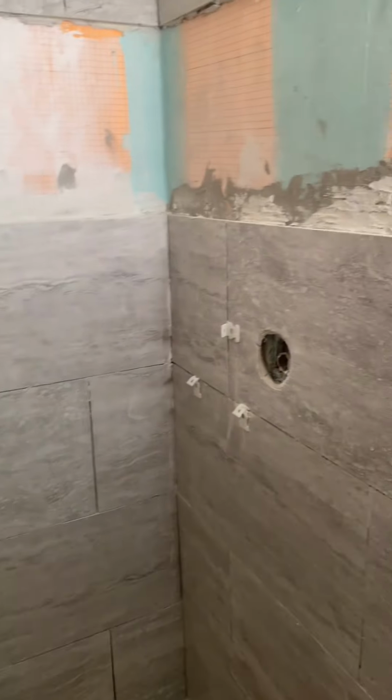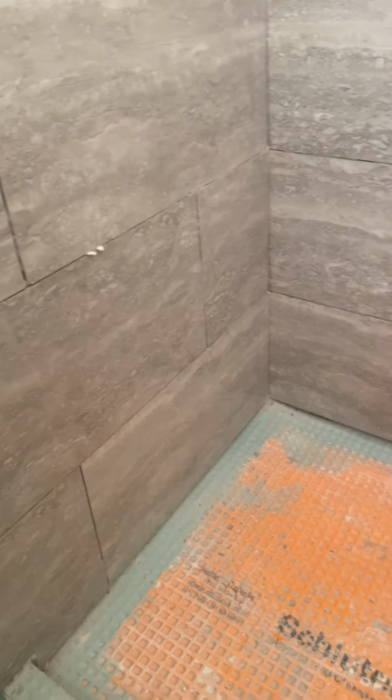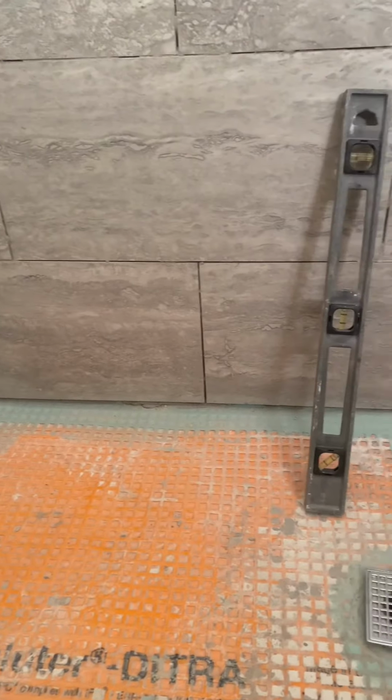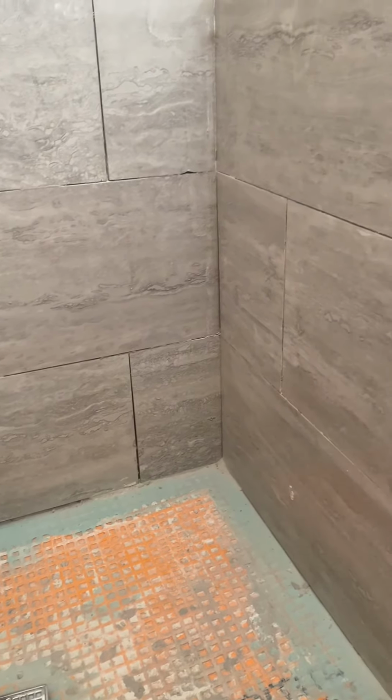Right now, I'm about to do the floor. That's what I got to work with. They did a real poor job in this bathroom. And they built it from scratch. That's why I said that.